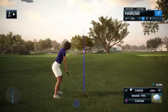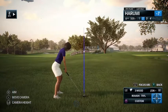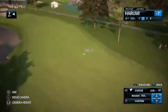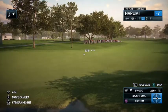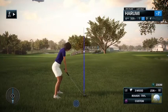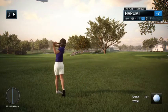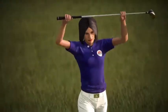This has really been impressive. High level of golf today, putting on a clinic out there. Into the tall cabbage. That ball is swallowed up.